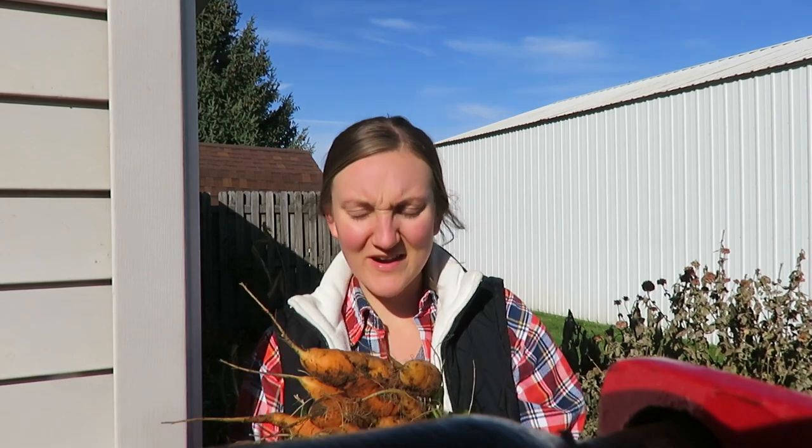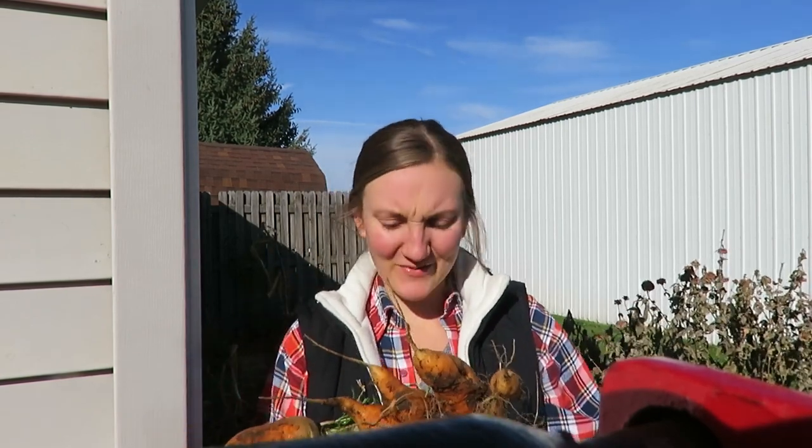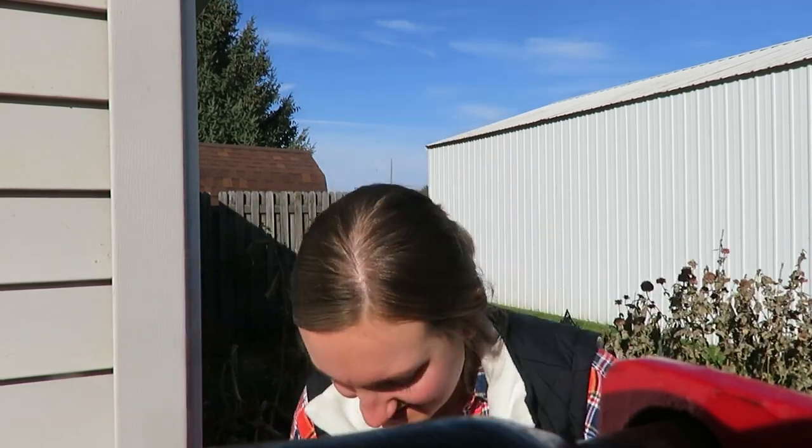Smell so sweet. They are so good. I really think that first frost helped, the first freeze that we had. I gotta find a box for them. Aren't these just beautiful?